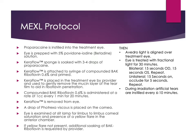Again, if the yellow flare is not present, then we can do additional soaking of BAK riboflavin from the solution or additional soaking with the Photrexa solution, which you still have quite a bit left of through delivery through the KeraFlow once again. We also measure pachymetry at this point in time. We found that the pachymetry typically will stay very neutral because of the fact that the eyelids have been closed during this loading of the riboflavin solution.